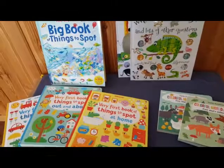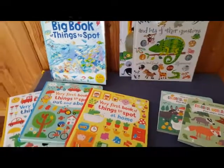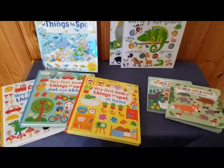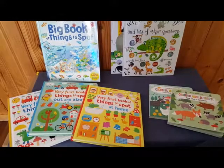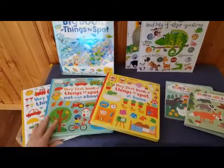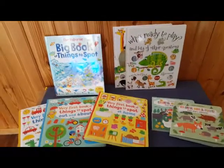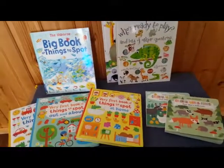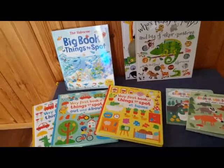All of this helps you not only bond with your child and start conversations about things, it helps them utilize their visual discrimination skills, their critical thinking skills, and also language and vocabulary. So these are all really great examples of a unique way to build those skills and a fun way for your child to learn. They don't even realize that they're explicitly learning things. They're just looking for things on a page, which is super fun.